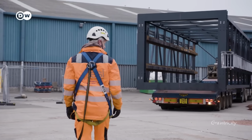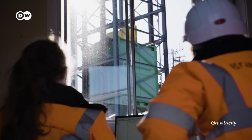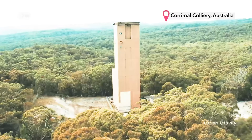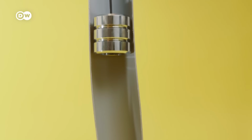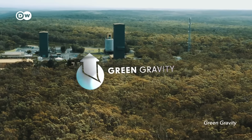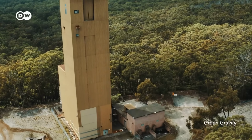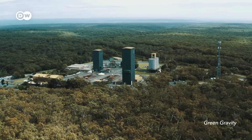Abandoned metal mines could also work. 2 companies from Scotland and Australia have built small pilot projects above ground and want to install gravity batteries in former mines in Europe and Australia. The idea is to have a small number of very heavy weights moving up and down the empty shaft. Installation costs for this kind of gravity energy storage could be fairly low. Underground mines have the road access, they have transmission lines into the mine, so you can use that. Gravitricity and Green Gravity hope to go online with this type of storage by 2027. They say the energy could be stored for up to 9 or even 12 hours.